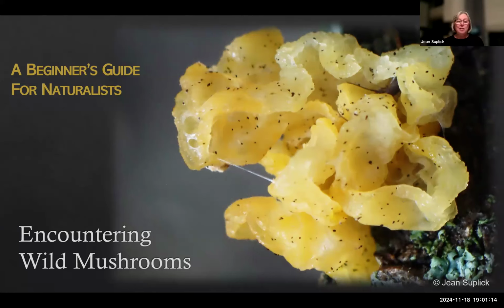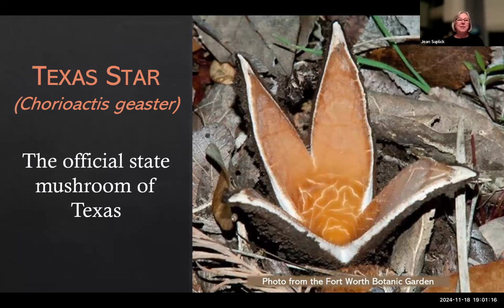I thought I would start with something that everybody should be aware of, and that is Texas has a state mushroom, and it is called the Texas star. People are reporting it right now. November seems to be the peak season for these. They're really quite cool. It's special because it's only found in two places in the world. One is Texas, and the other is Japan.